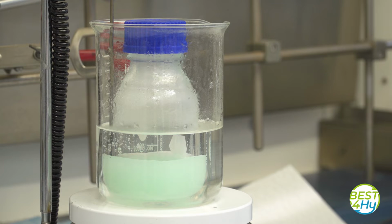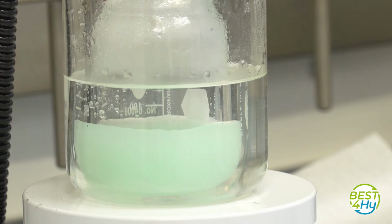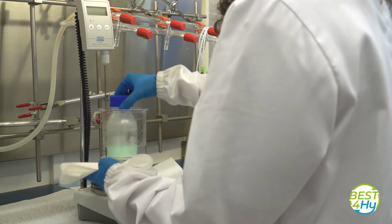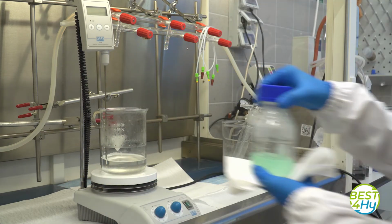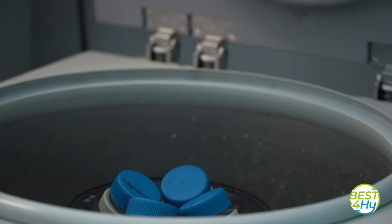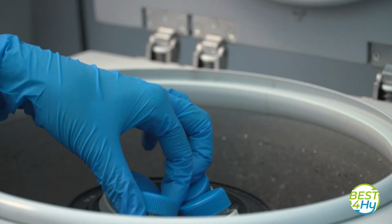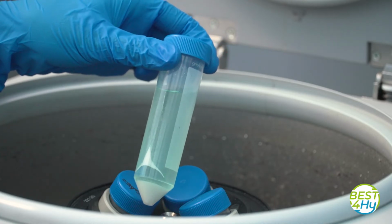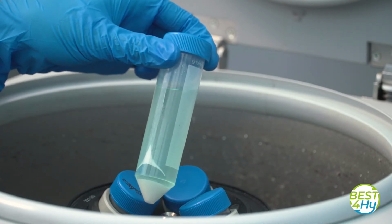Upon acidic treatment, a nickel-rich green supernatant solution is obtained, along with white yttrium-stabilized zirconia powders. Yttrium-stabilized zirconia powders and nickel-rich supernatant are separated through centrifugation. Now, yttrium-stabilized zirconia is ready for cell remanufacturing, while the green supernatant is further processed to obtain nickel oxide.